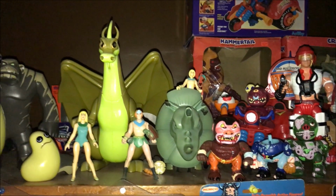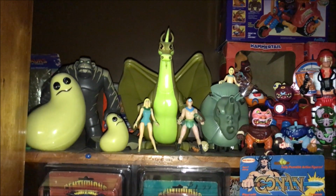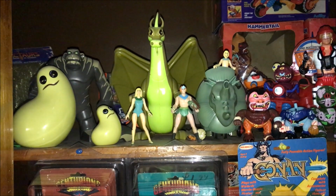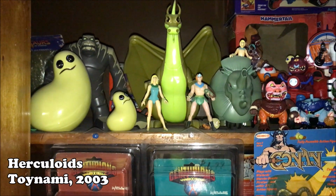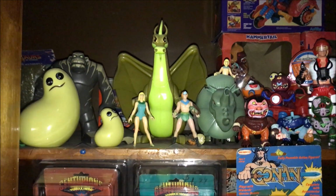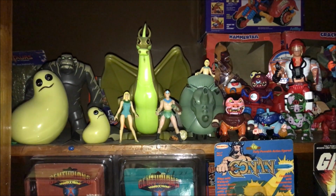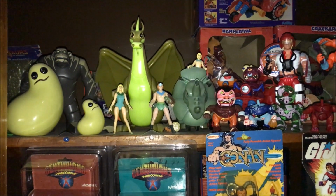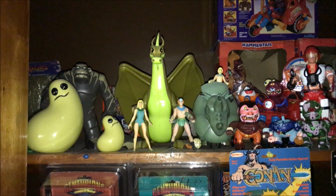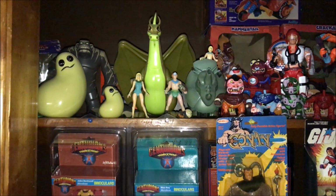And then there is a set. Now, these are probably some of the newer things that I own, but this was based on the old Hanna-Barbera Herculoids cartoon from the 60s. These were produced in the early 2000s from Toynami. They are quite hard to find, but I absolutely loved that cartoon when I was a kid. All the old Hanna-Barbera, the Space Ghost and the Birdman and the Galaxy Trio, and they are pretty spot on to what they were in the cartoon. I really liked them, and they were definitely not cheap, but I think they look really nice on display.